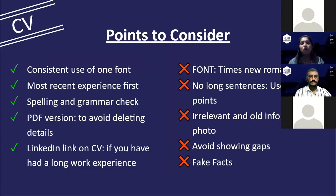So quickly, points to consider, the do's and don'ts. Most of them I've covered, but I'll quickly go through them. Firstly, use only one font. Don't go on using 4 or 5 fonts to make it more exciting to look at. It becomes very hard to read. Just one font, a Times New Roman or an Arial. That would be fine. One of them. I actually put it on the wrong side of the slide, so I'm sorry about that.